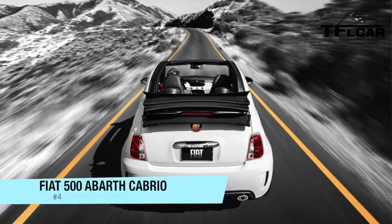It's trouble. Boy. Fiat 500 Abarth Cabrio. Absolutely agree. Yeah. Absolutely. We both agree on this car 100%. Every person I've driven in that car has loved it. It's a lot of fun to drive. It's quick. It handles great. And it's not quite a convertible.